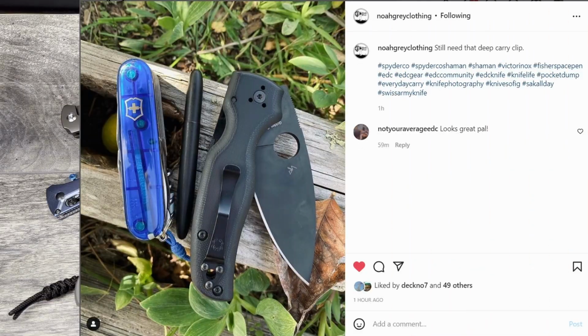Next up, Noah Gray Clothing. I know he has definitely been on the channel before. I like his Shaman. It looks like it's an all-stock Shaman. He has a blacked out Fisher Space Pen, which I do love those space pens. Not quite sure what sack he's got here, but I also like a Swiss Army as a companion carry. They're so versatile. He has this out on, it looks like a wood post from a fence that maybe had fallen, or maybe out in the garden. I'm not quite sure what he has behind the sack that's down in the wood, but really cool outdoorsy nature shot. You can't beat the sunlight for nice composition on the shot.